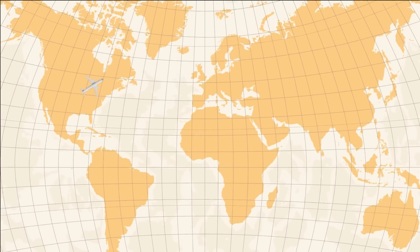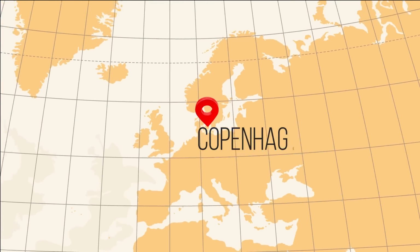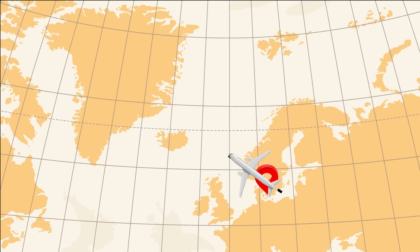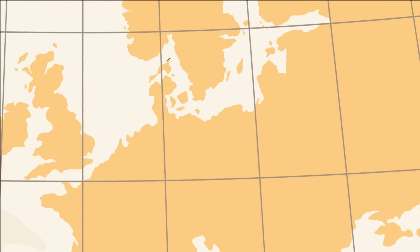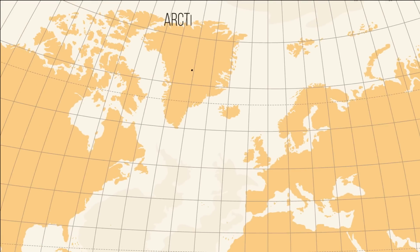On your way to Greenland, you probably made a pit stop in Copenhagen. Denmark is one of the few countries that have commercial flights to Greenland. You didn't know this before, but you find out that the island is actually part of the Kingdom of Denmark. On a map, it's right between the Arctic and Atlantic Oceans.